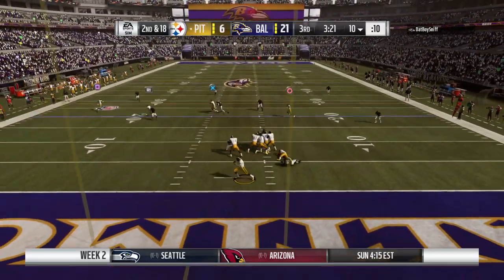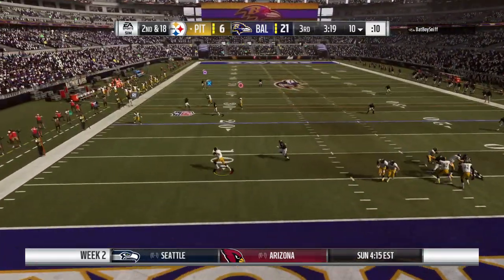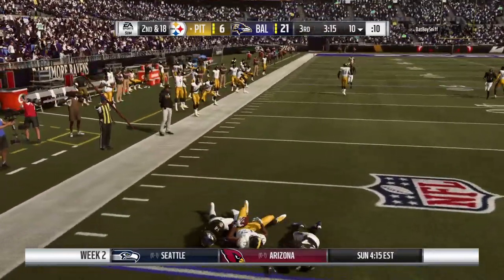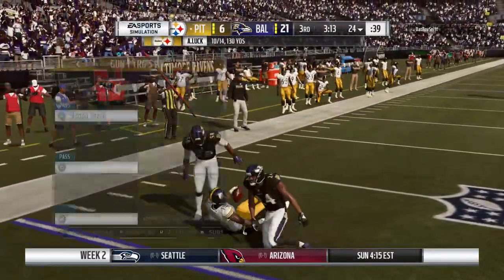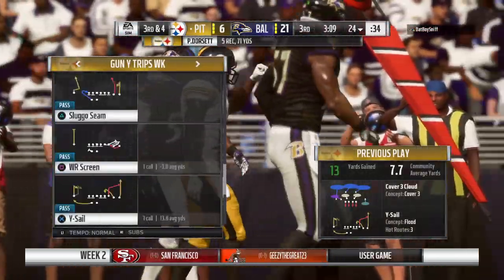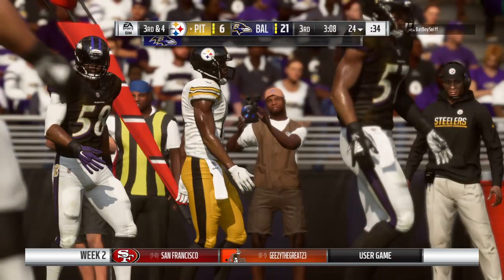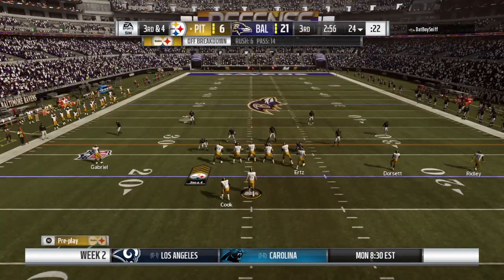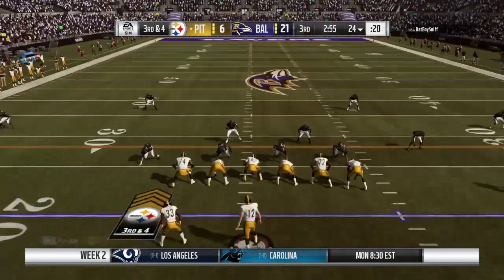Out of the gun, Luck. Buying time to his left. Oh, he's got a man wide open, complete. And he'll go down just shy of the 25 at the 24-yard line. A good pickup there, 13 yards as they get closer for third down. This offense in desperate need of a conversion as they come up on third down.